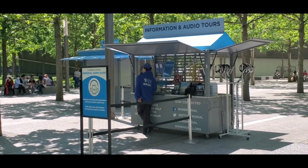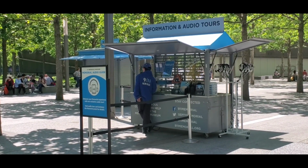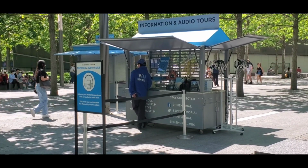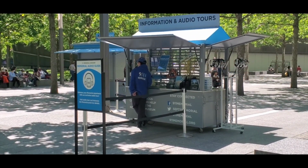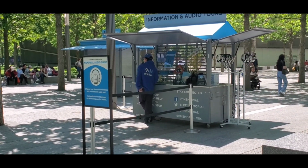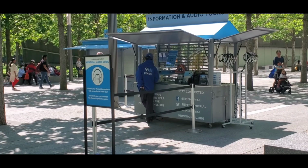You can do an audio guide. It's $8. It'll tell you everything about the plaza. Maybe a good idea for people who weren't present during the time of 9/11 or foreign nationals.